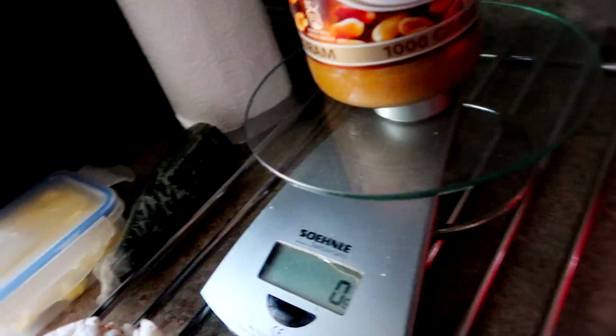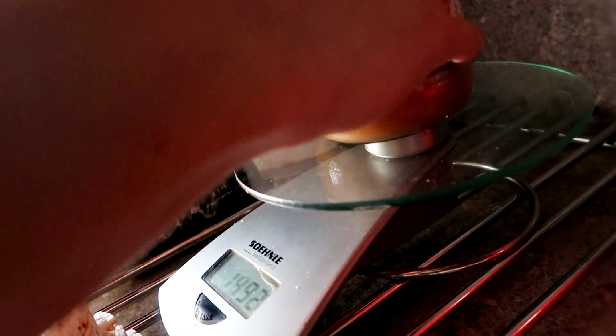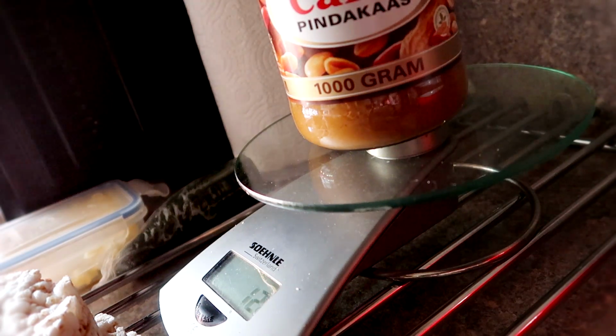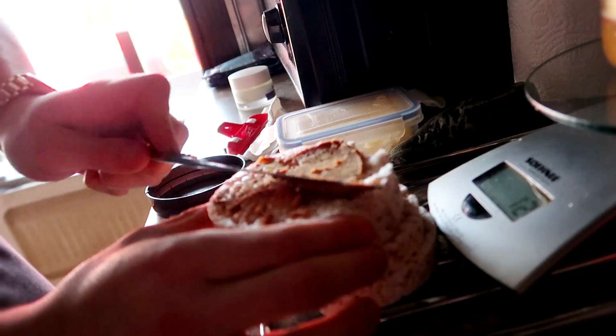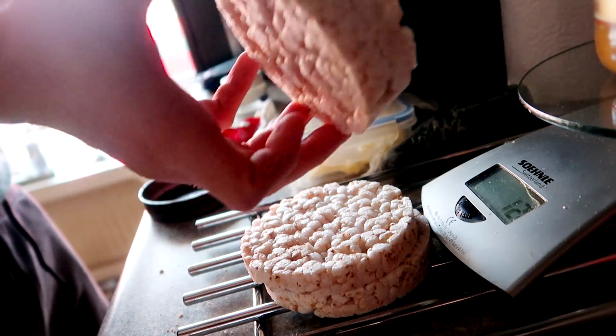By the way, the easiest way to measure anything that is a sort of spread like peanut butter is to put the jar on the scale, zero it out, and then scoop out however much you'd like. So, for example, I have the jar zeroed out here on the scale, so I take my knife and I'm looking to scoop around 20 grams in total, but I want to do it 10 grams at a time. So right here I have 12 grams, which comes out as minus 12. And then I put that on the first rice cake right here. And that's my first little rice cake sandwich, or however you want to call it.